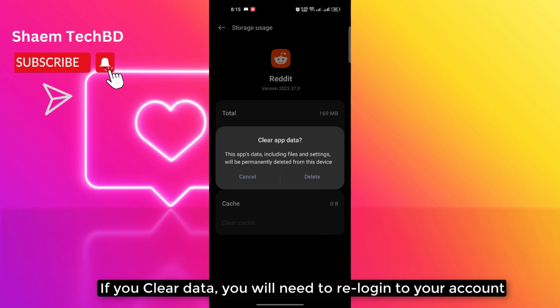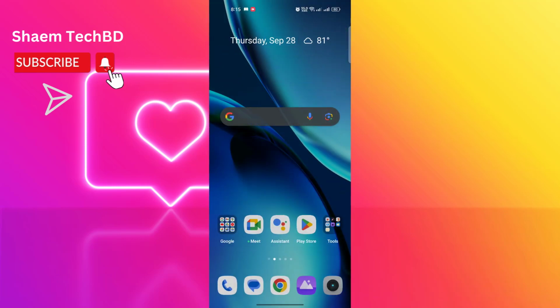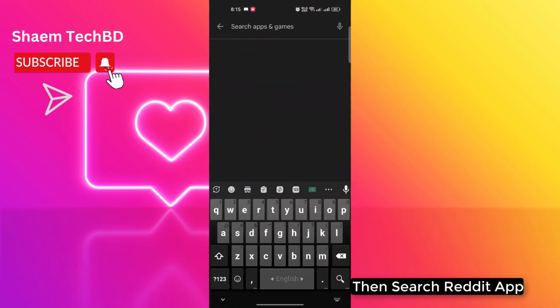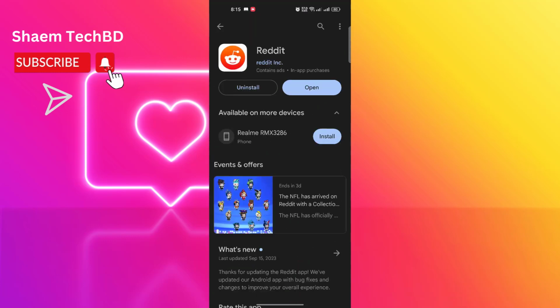If you clear data, you will need to relog into your account. Then click delete. Then open Google Play Store. Then search Reddit app. Click Reddit app. If you get any update, please update.